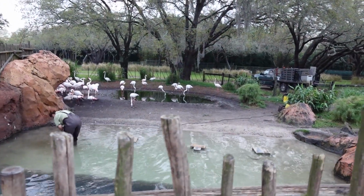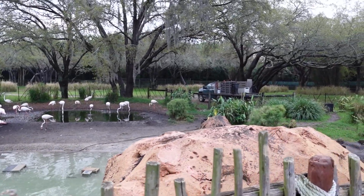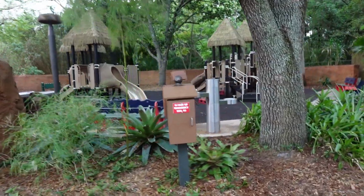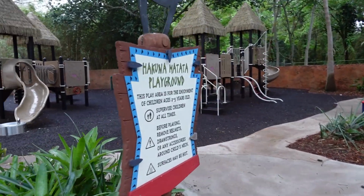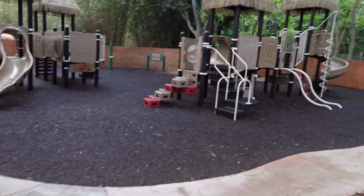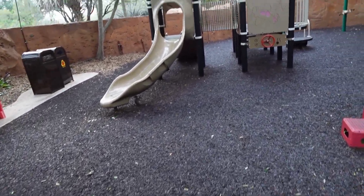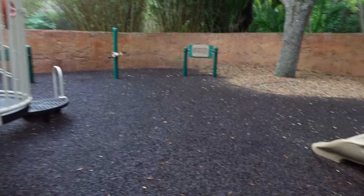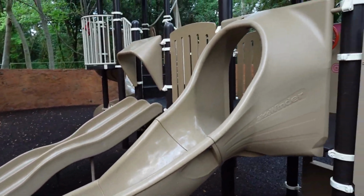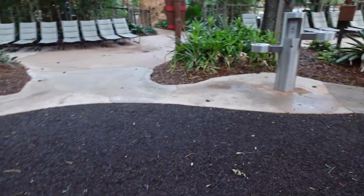It is a vibe. It is so quiet here, and I know it's early in the morning, but it's so quiet, relaxing, and the resort has a really cool play area for the kids. Tucked in the back, but really cool. Hakuna Matata. What a wonderful phrase. As a father, I love that they have this soft mulch, because it means no worries for the rest of your days, because your kids can't get hurt. But this is cool. Really cool.